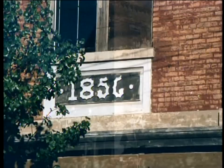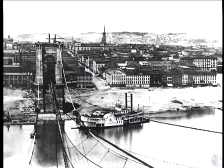In 1856, Mr. Schinkle financed the construction of the Oddfellows Hall on 5th and Madison. At the same time, he also helped finance another construction project, a suspension bridge to cross the Ohio River and connect Covington, Kentucky to Cincinnati, Ohio. Designing the bridge was a legendary bridge builder, Mr. John Roebling.